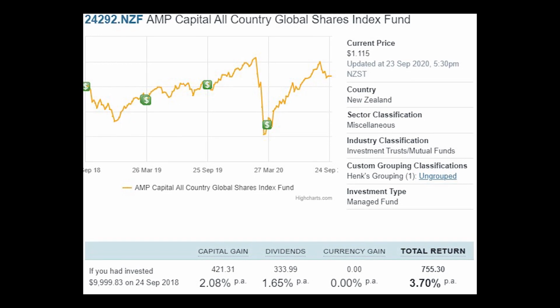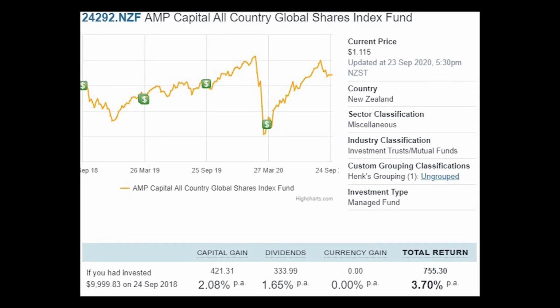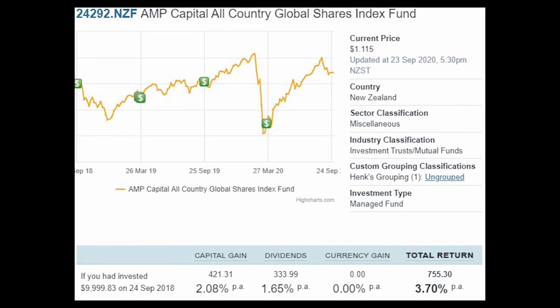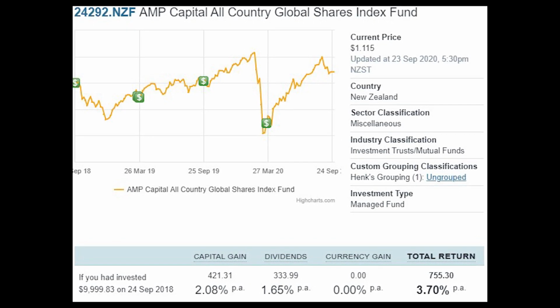Now, this fund includes companies in Australia and also emerging markets such as China and Brazil. It is a highly diversified fund with more than 2,000 companies in it. This fund has a 3.7% return over the past 2 years, since it also contained mainly stocks, and it has been heavily affected by the lockdowns around the world. But as economies recover over time, it is expected to perform better than that over the long term.